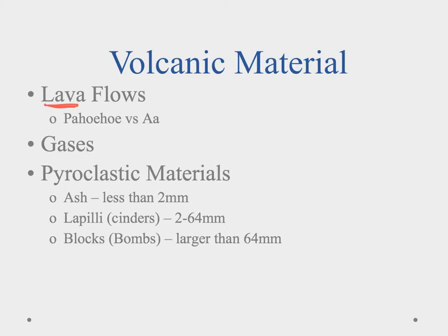We can have what we call pahoehoe here, and pahoehoe is just going to be a smooth flowing. When it dries, it's going to be kind of rippled and smooth and things of that nature. The other type, on the other hand, is where it's a little bit slower, there's a little bit more gas in it, and that ends up making these really sharp lava rock areas and things of that nature.